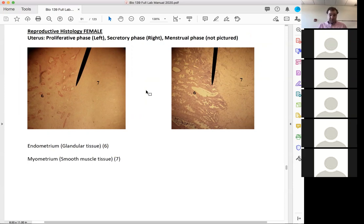Now here we have the proliferative phase. The proliferative phase on the left is pretty much where we start to get a buildup of the endometrial wall, I believe. And then once estrogen and LH hormone reach a peak, it's called the LH peak, we get the release of the egg from the follicle, and then now we've reached the luteal phase. Otherwise, here it is known as the secretory phase.